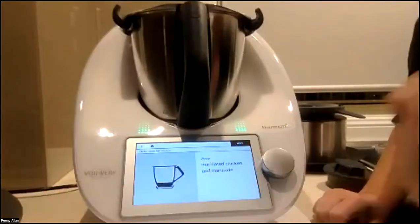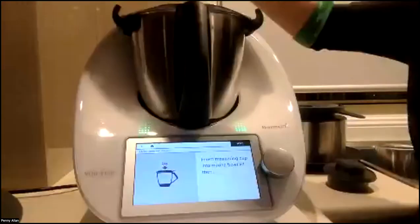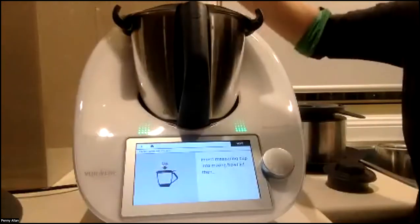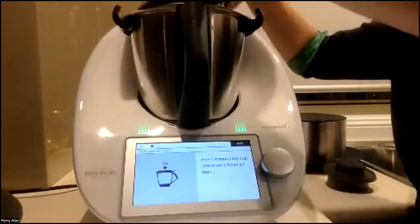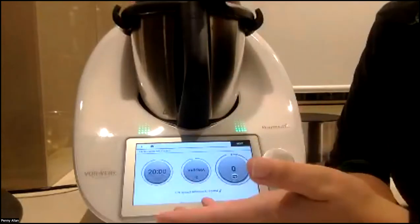Okay, so then place the marinated chicken and marinade into the bowl and then pop the lid on. So I'm just going to tip it in the bowl. Now I'm going to pop my lid on. So I'm going to do something a little bit different. It wants us to pop our lid and measuring cup on and then cook it for 20 minutes on Varoma.